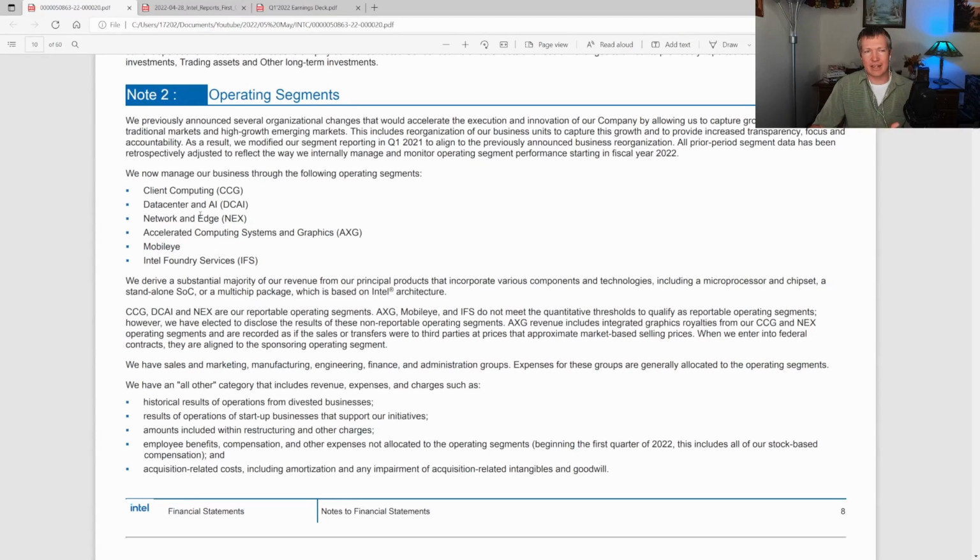But out of these 6 divisions, now I will say they do have a 7th they don't list here, and that's kind of the other. So everything that doesn't fit into these categories goes into an other bucket. So they technically have 7, but their main 6 businesses are here.